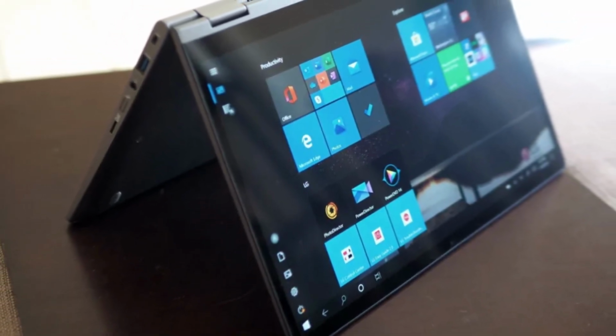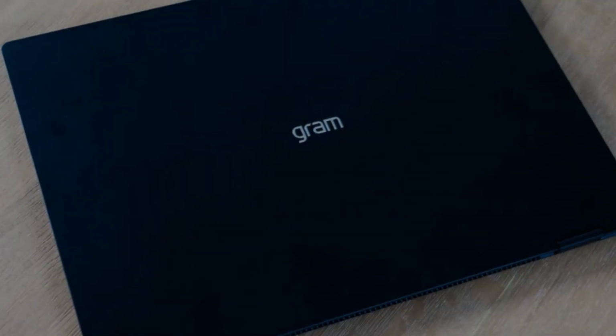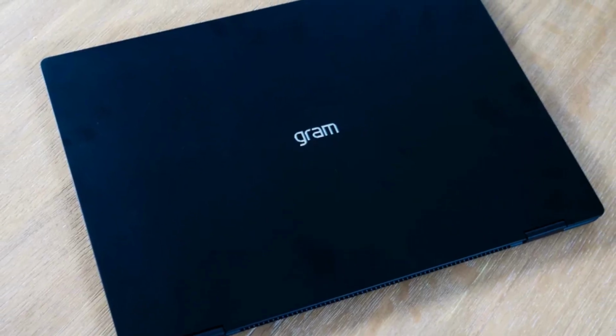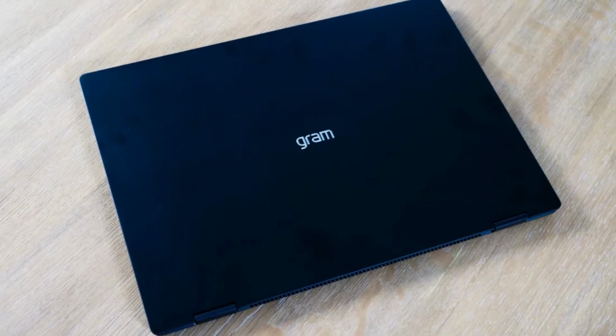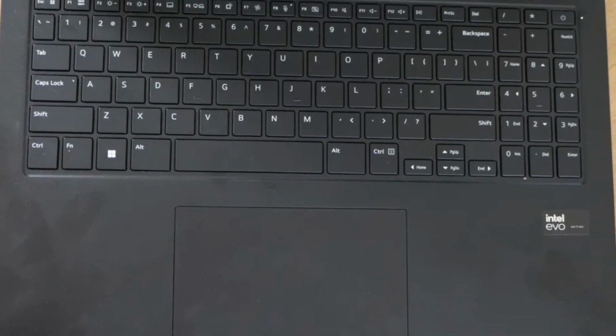Ports are also very important on a laptop best for travel. The last thing you want is to be carrying a dongle around, so make sure these ports suit your need. The LG Gram Pro comes with 2 USB Type-C ports, an HDMI 2.1 port, 2 USB Type-A ports, and a headphone jack. Unfortunately, if you need a SD or microSD card slot, you'll need a USB Type-C hub.